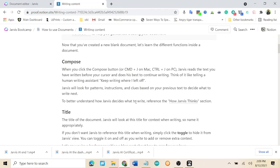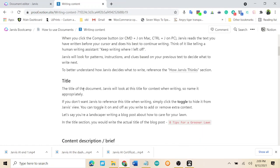To better understand how Jarvis decides what to write, reference the How Jarvis Thinks section. Title. The title of the document. Jarvis will look at this title for context when writing, so name it appropriately. If you don't want Jarvis to reference this title when writing, simply click the toggle to hide it from Jarvis view. You can toggle it on and off as you write to add or remove extra content. Let's say you're a landscaper writing a blog post about how to care for your lawn. In this section, you would write an actual title of the blog post, 8 tips for a greener lawn.